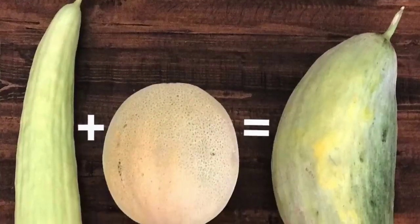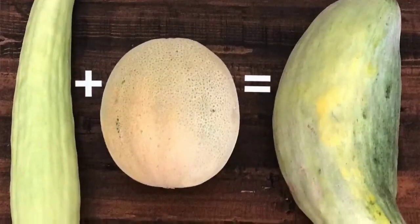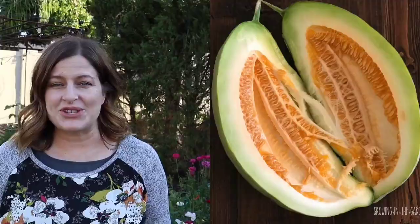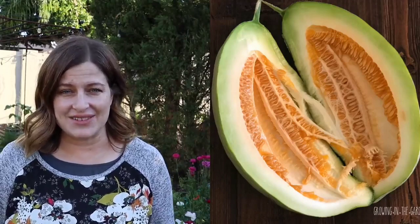A great example of this happened to me. I was growing cantaloupe and Armenian cucumbers next to each other. I saved the seeds from Armenian cucumbers and planted them the next year. The result was not Armenian cucumbers. Armenian cucumbers are actually in the melon family, so the cantaloupe and the Armenian cucumber seeds had cross-pollinated. The resulting seeds produced this hybrid, which was not nice to look at and tasted even worse.